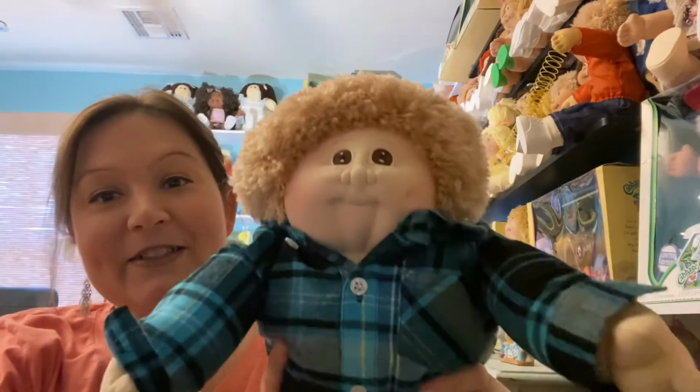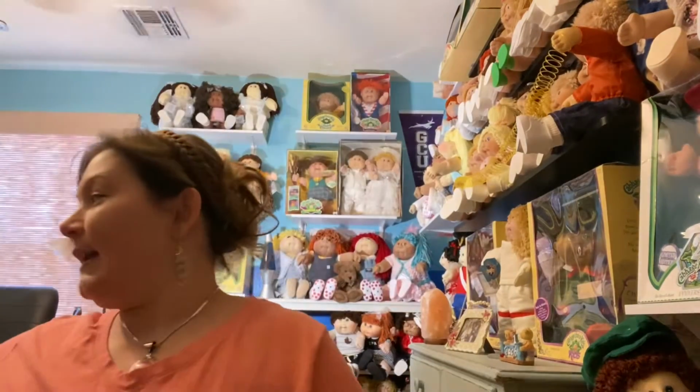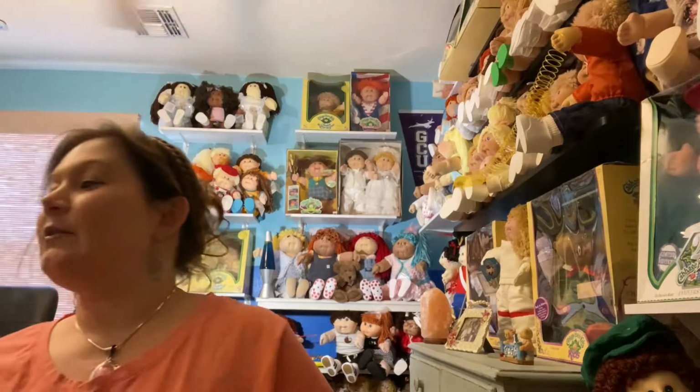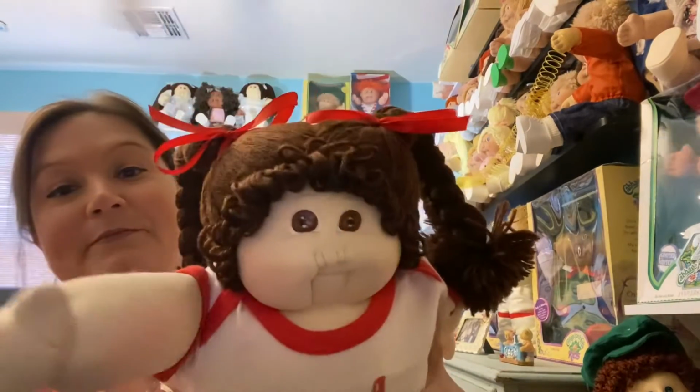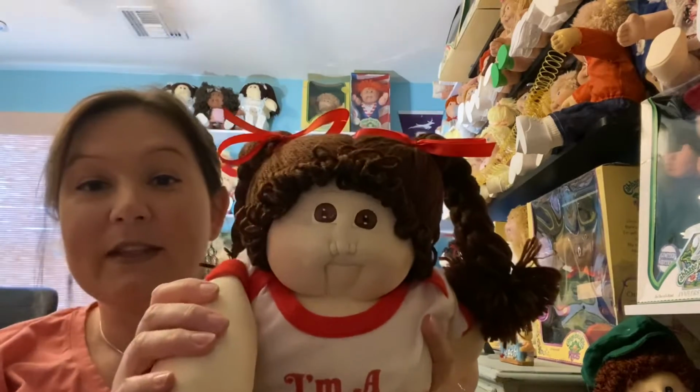And then I've got this little adorable dude. He's so cute. And then this cutie, which I haven't even named yet. She just came in this week, so I'm really excited with them.